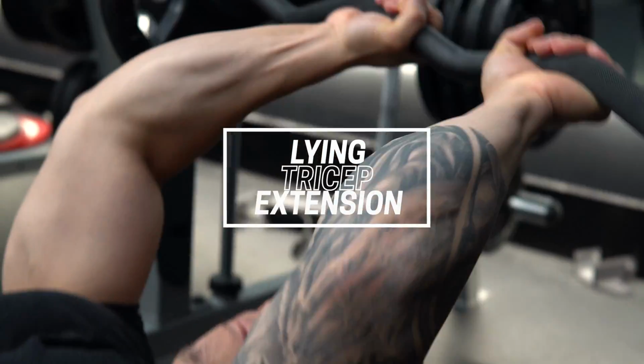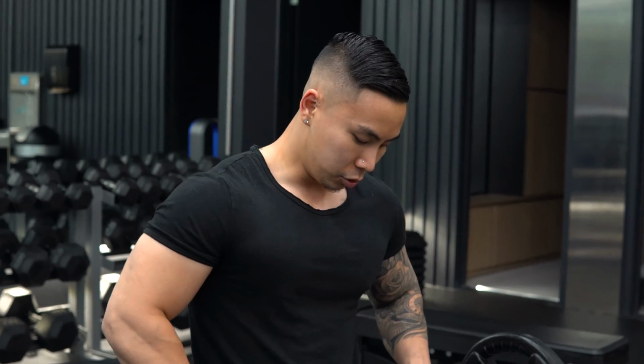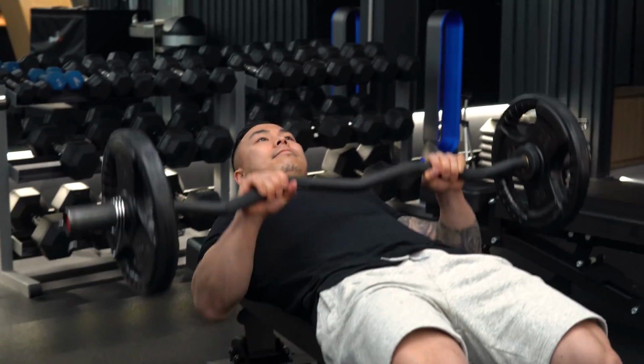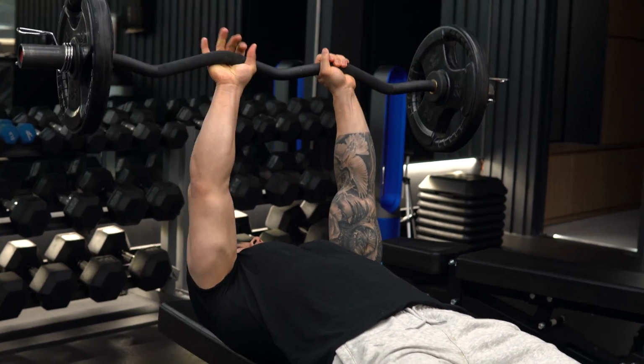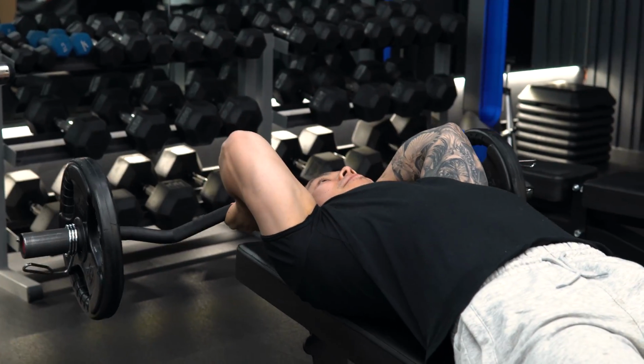So the next exercise I'm going to be showing you is the lying tricep extension. Now this is a great isolation exercise. The difference between this and the overhead tricep extension is that it takes away the swing out of the movement because you're lying down. So with this exercise, I like to do this for 4 sets, usually 12 reps. So I'm gonna lie back down, place the bar slightly inside shoulder width, coming down with control.